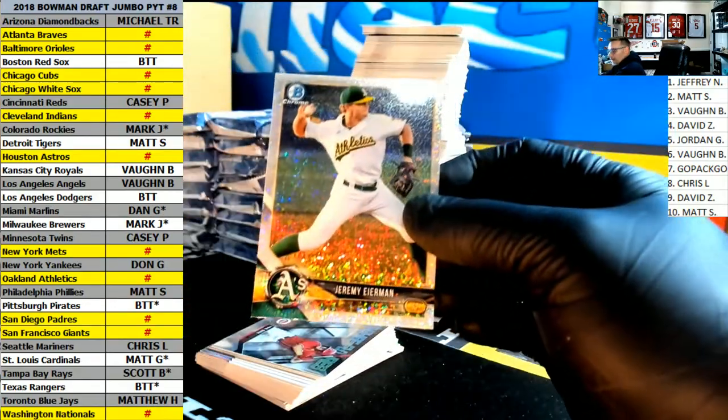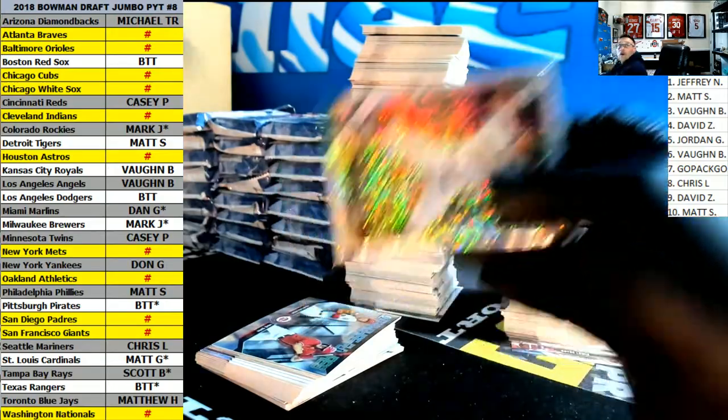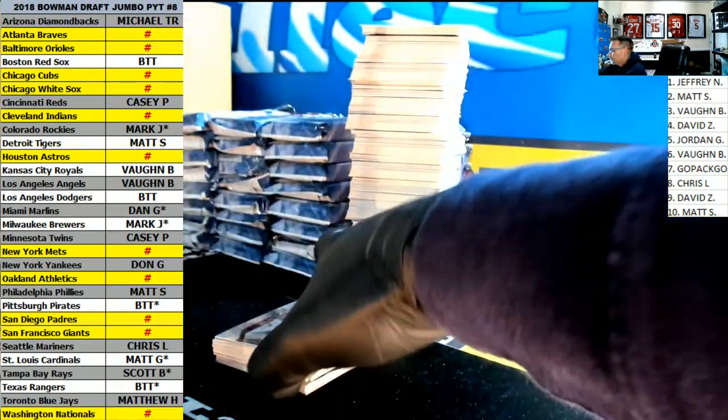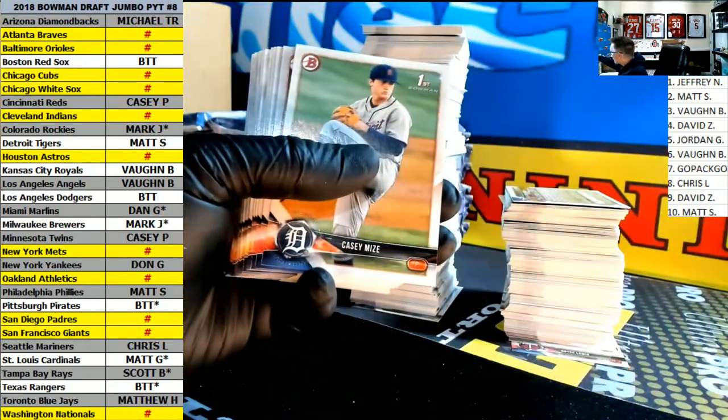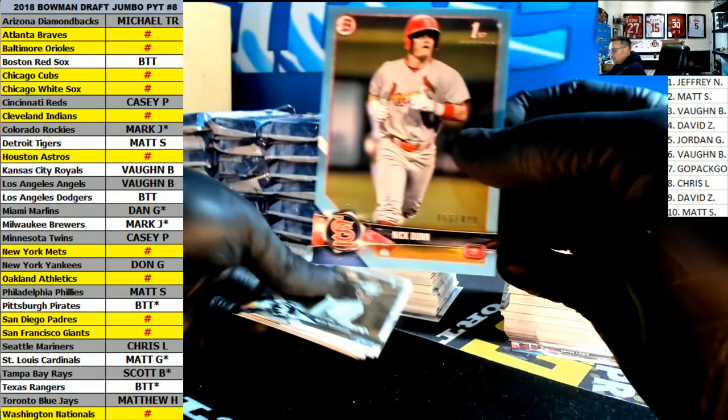Jeremy Ironman for the Athletics. Sparkle. Oakland serial number. It's going to go out to the 9 hole, DPZ. Blue Sky paper of Nick Dunn for the Cardinals, 466 out of 499.